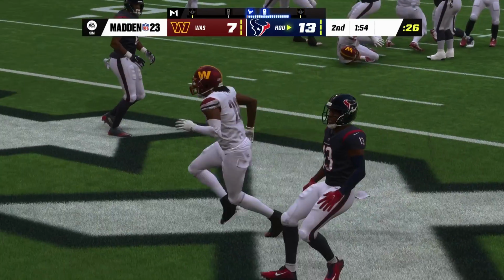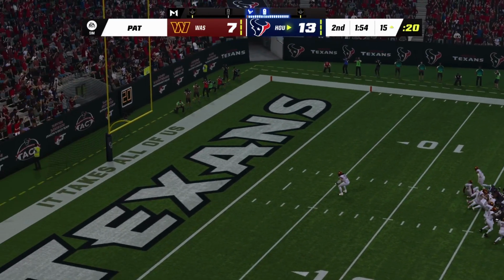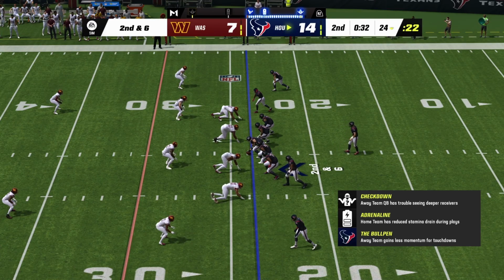This has just been an offensive explosion here in the second quarter. Yeah, they looked scoreless in the first quarter. Now they find the end zone again here in the second. Sometimes you just have to have some patience. A lot of people think it's always an adjustment. They'll come up 2nd and 6 now from the 24.